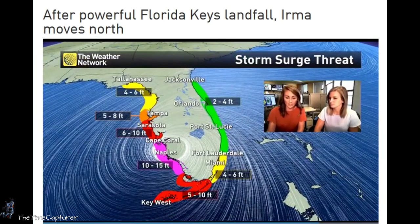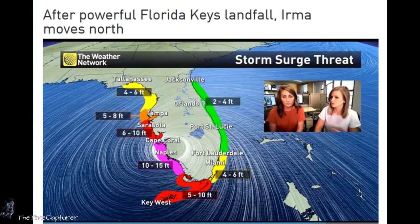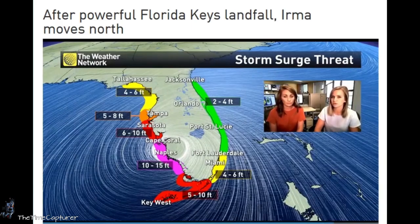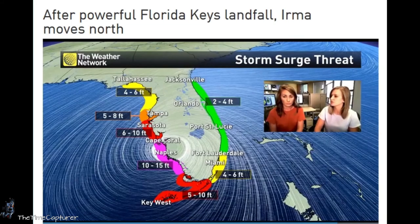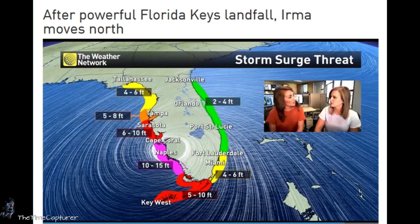And then even areas like Fort Myers, a little bit higher, about 10 feet above sea level. But we're talking about storm surge with wave heights of 10 to 15 feet along the west coast of Florida. Areas into Miami has already started to see significant flooding into the downtown core as well, with very strong winds pummeling out of the southeast.